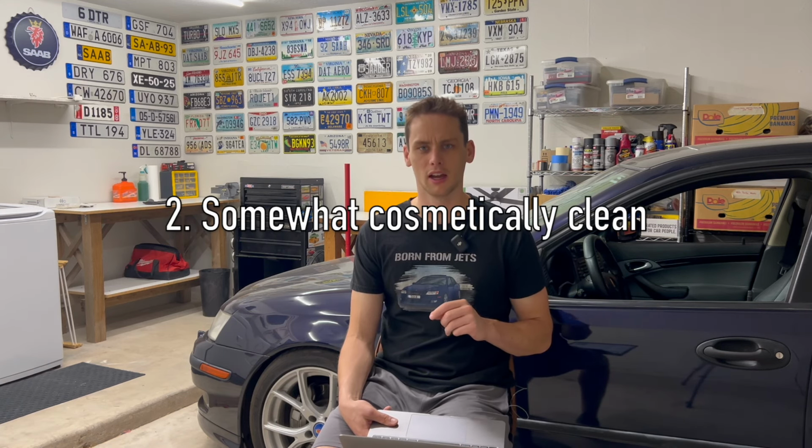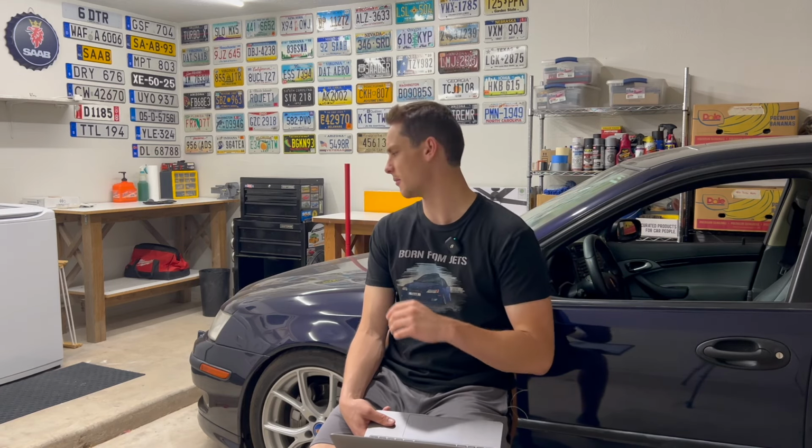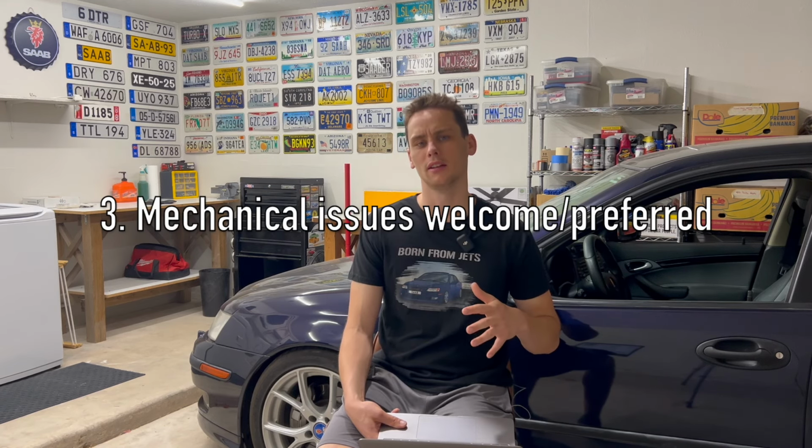So next, I want something that is cosmetically clean. It doesn't need to be a perfect car, of course I want it to be a project, but it needs to be cosmetically clean. I don't want a car that has faded paint everywhere, mismatching body panels. Some minor dents and dings, typical 20-year-old car things are totally fine with me. But it does need to be at least somewhat cosmetically clean. Mechanical issues are welcome and honestly preferred. Mechanical issues to really any extent, I can kind of judge that on a case-by-case basis based on other things about the car. But that's kind of the whole point of the project car, is to have issues to fix.